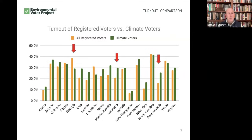I also highlight Georgia. In Georgia, climate voters are undervoting the baseline of registered voters in the state. But don't get too upset about that, because I've got some more data for you that might be able to clear things up a little bit. But these are three broad takeaways.